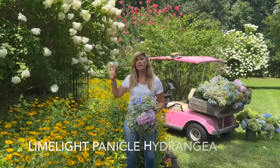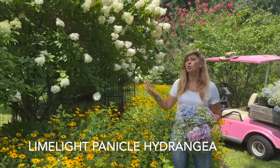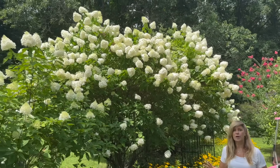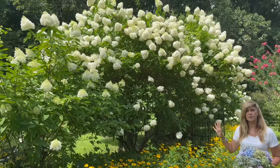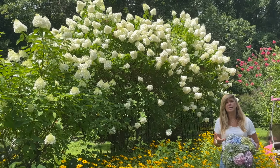So guys, this is what my limelight hydrangea looks like. It's August, and we had a really huge heat wave here in New Jersey this year. We didn't get a lot of rain over the past couple weeks, and it's still looking spectacular. So it takes a lot to kind of burn up those limelight hydrangea blooms. They could just take the heat a lot better.